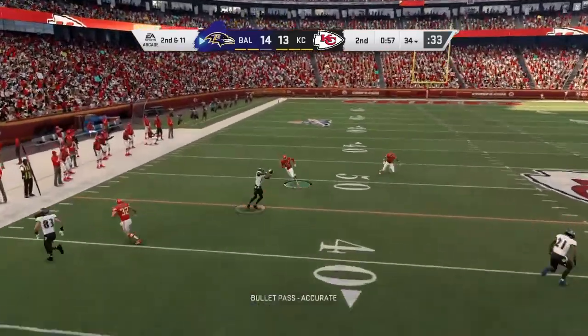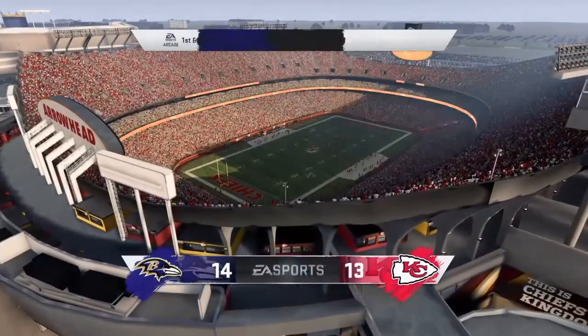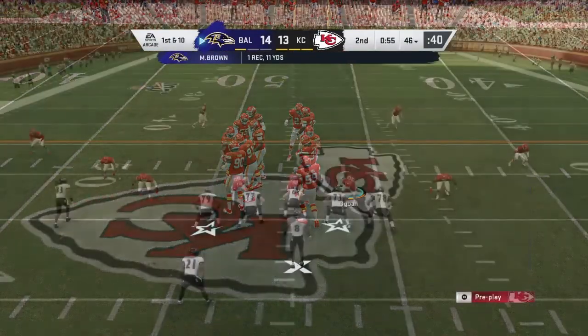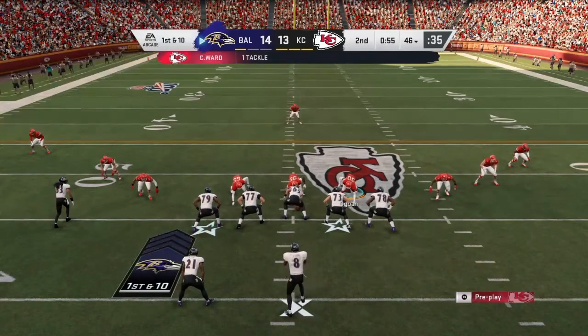Throwing again on second down. Jackson. Catch is made by Marquise Brown. The Ravens going to use the 2nd of their timeouts as the clock will stop with 55 seconds to go until halftime. Jackson now nearly perfect. 9 of 10 in this first half. It's 1st and 10.